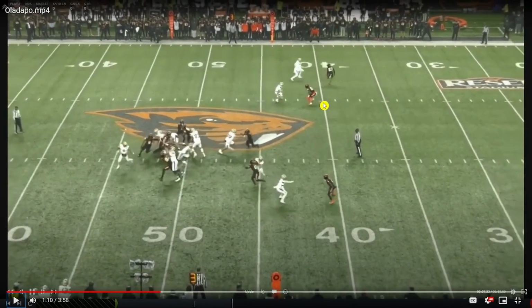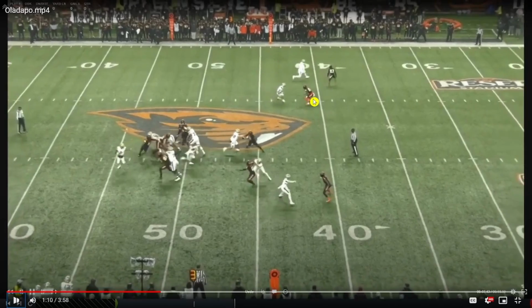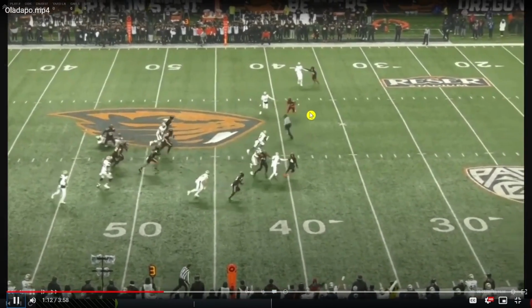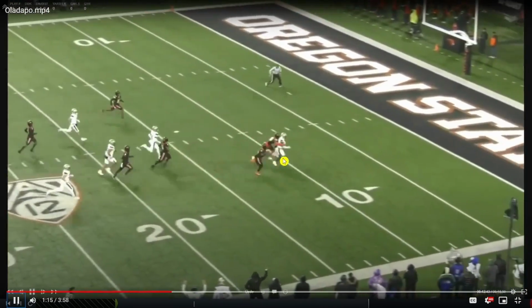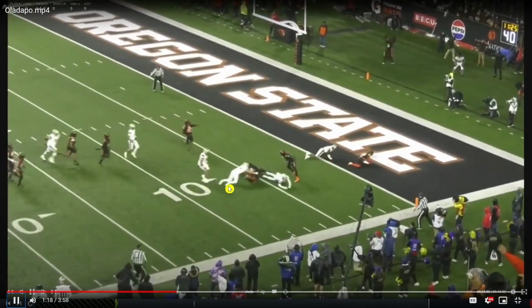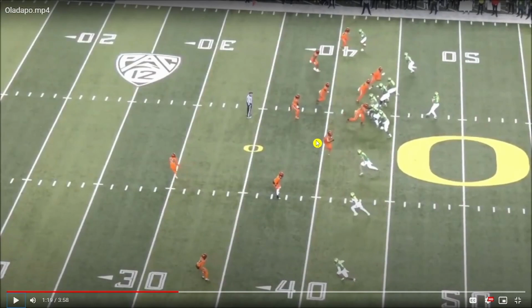Now, I think the other thing when you look at Oladapo is the hustle, right? The ability to go track guys down. Here against Dylan Johnson, right? He's really not in the play until he has to be. Hustles and then forces the fumble on top of it, right, to give possession back to Oregon State.